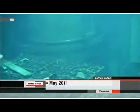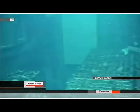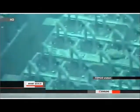The pools contain about 8,500 units of spent fuel rods. TEPCO needs to keep cooling water flowing into them or temperatures will rise. If it gets too hot, fuel can melt down and release a massive amount of radiation.